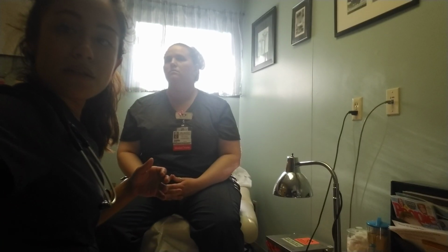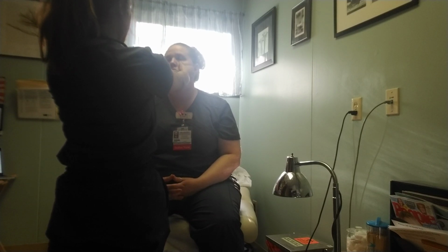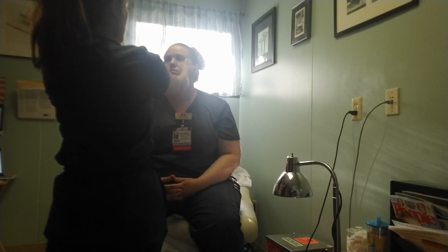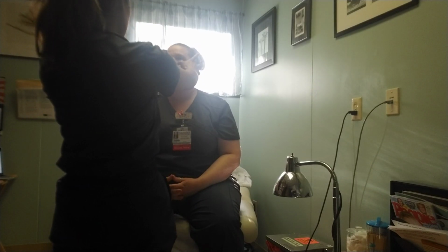Alrighty, so now I'm going to palpate her sinuses, and she's still going to tell me if she feels any tenderness. I'm going to do her maxillary. Alright, and then her frontal. Perfect. So non-palpable, no tenderness there. And then I'm going to do her temporomandibular jaw.